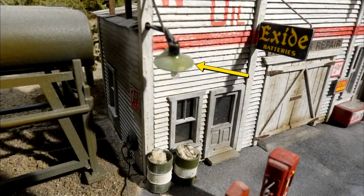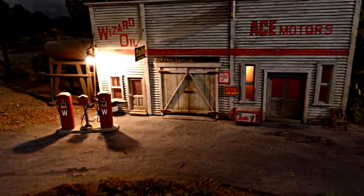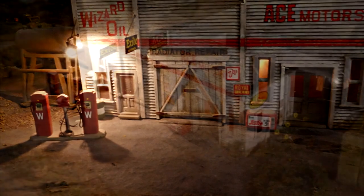The lampshade is a brass one from Campbell, with a warm white small LED that keeps the security of the gas pumps in view. The interior is lighted with soft light. Someone is in there rebuilding a Ford Flathead V8 into the night.